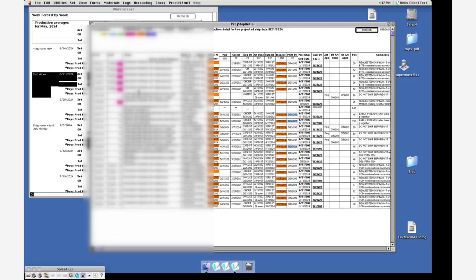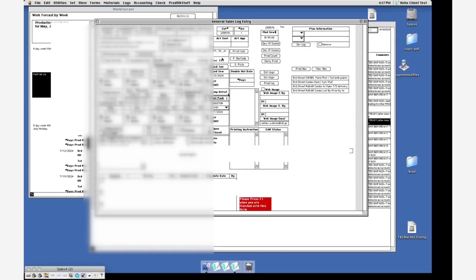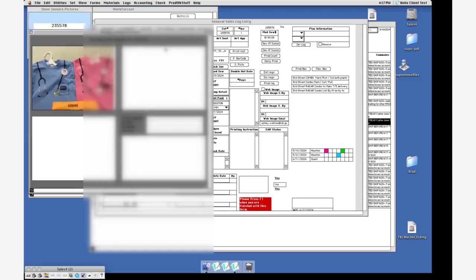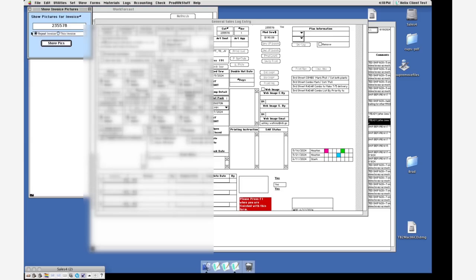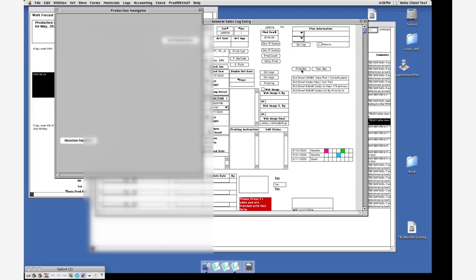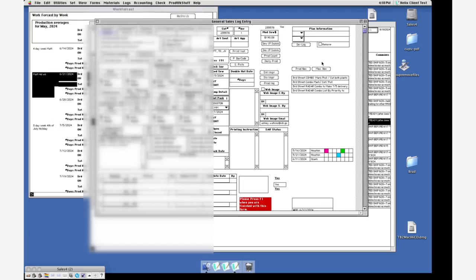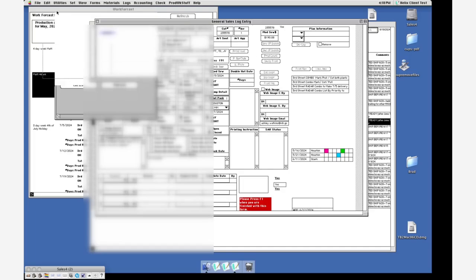We can look at things that have already shipped out. We can find the complete production detail. We can even look at pictures of the order that was produced. We have instant access to everything about the order. We have instant access to various parts of our production process. We have instant access to how we move things through the factories. It's very easy to navigate.